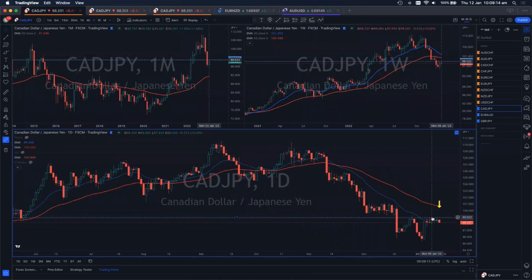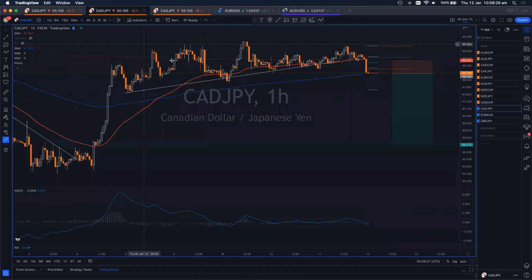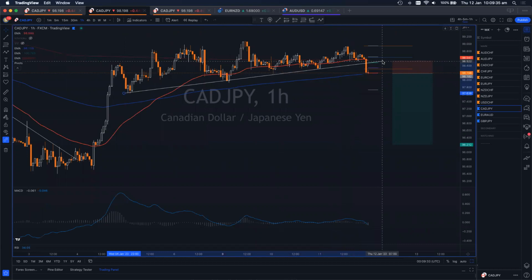First one's CAD yen, another yen. We are breaking down, we hope. We've had 1, 2, 3, 4, 5 days of sideways action on this SR line, which is pretty strong, going back. So it seems to be breaking down along with the other yen pairs, and we've broken below the trend line, that line or that line, either way, it's broken cleanly below that and the 1 hour 50.